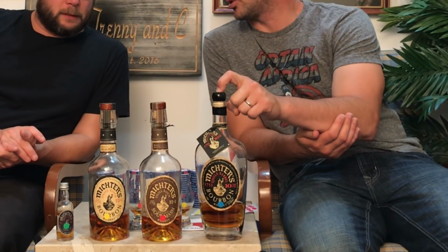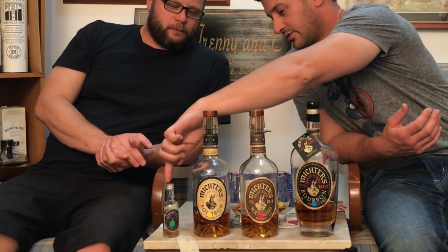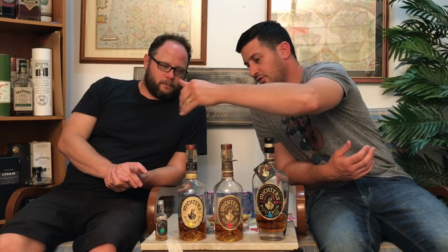Here in British Columbia, Canada, we pay quite a lot of money for whiskey that in America is readily available. This is a $270 bottle here. These are both about $100, and this one, if it was the same size as these, would be about $100 as well. So we're talking about $100 versus $270, which is about three times as expensive. That's an expensive bottle of whiskey.